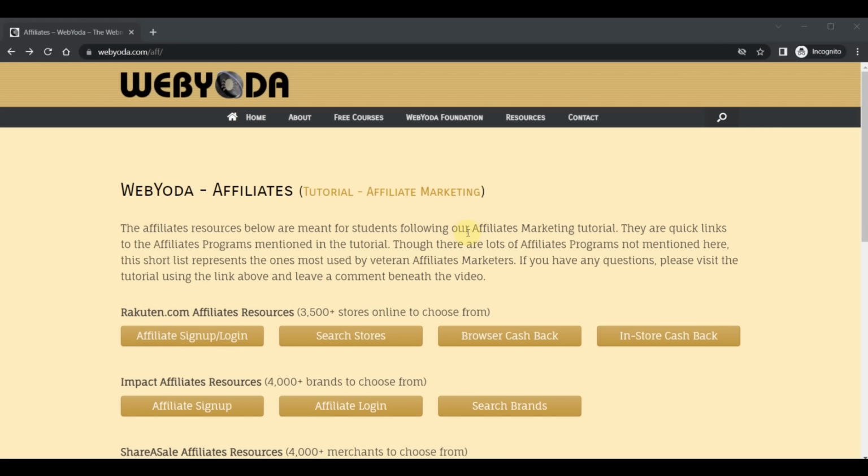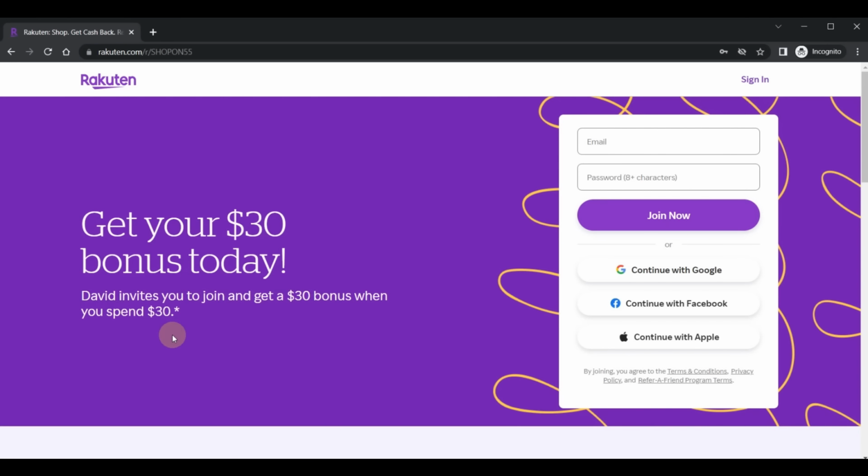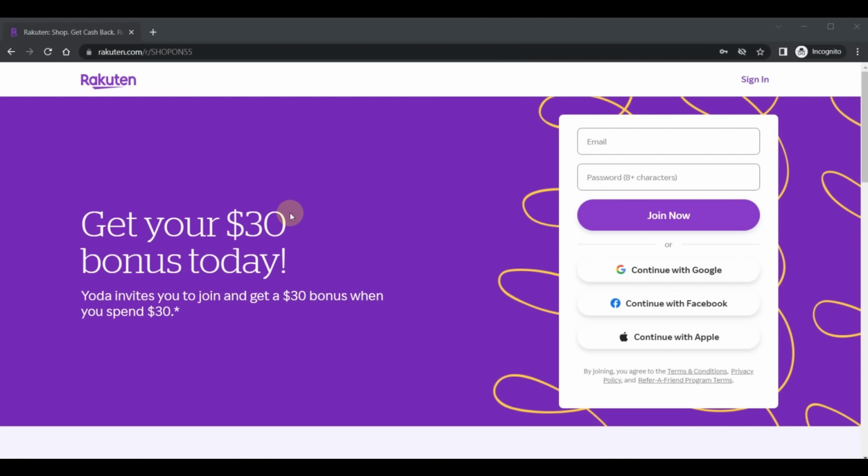Now, I brought this up in an incognito window so that I could see the same thing you're going to see. So I'm going to go ahead and click on Affiliate Sign Up. And the first thing you see is that you're going to get $30 bonus today. So basically, all you have to do is sign up and then pick from their 3,500 different stores that they represent, spend $30, and you'll get the $30 back. And as a bonus, I get $30 for you signing up. So you see, this is a win-win.